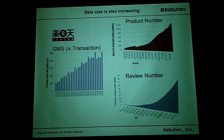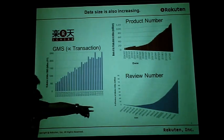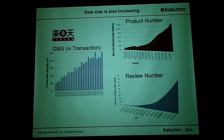This is a case of Rakuten Japan Ichiba, and as you can see, the GMS, the product number, and review number, all of them are increasing rapidly in recent years. So it is important for us to analyze various kinds of large-size data, extract some useful knowledge, and apply it to our services. So that is the intelligence domain's scope.